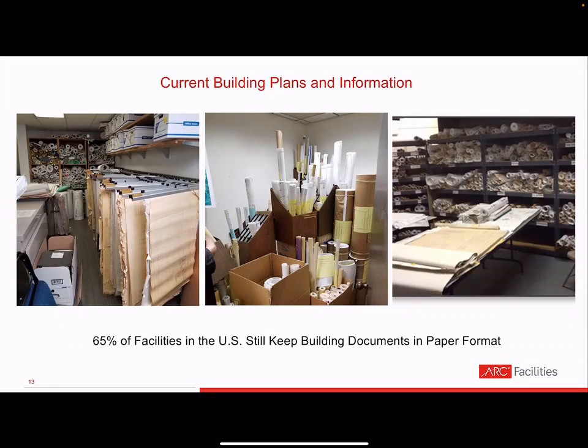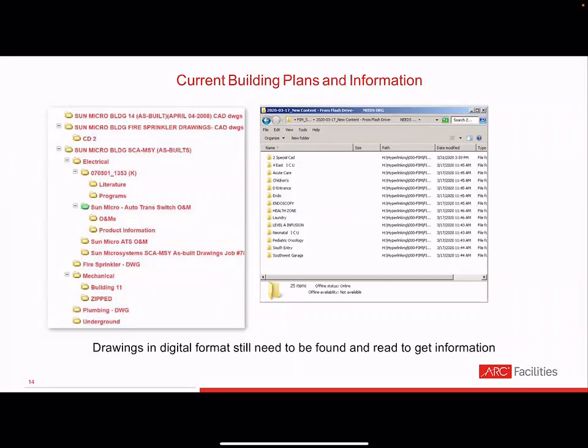The core problem has to be addressed. Every roll is part of the history of that. It's a piece of your building. It's a mess. It doesn't have to be. And that's what we're going to talk about here.